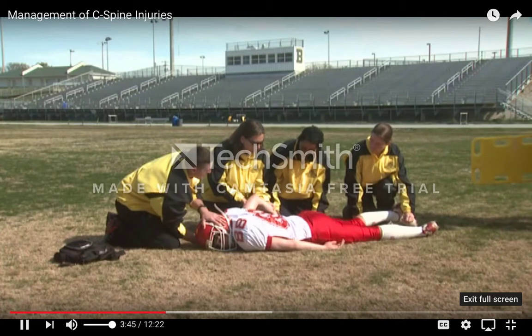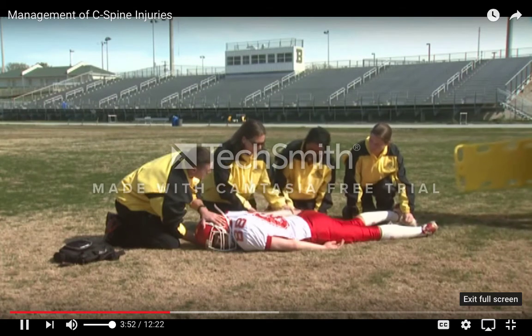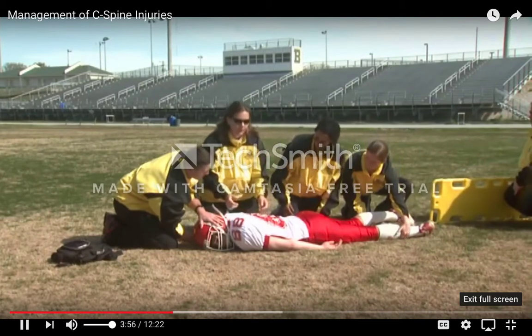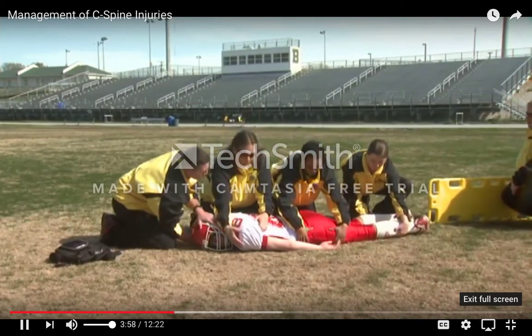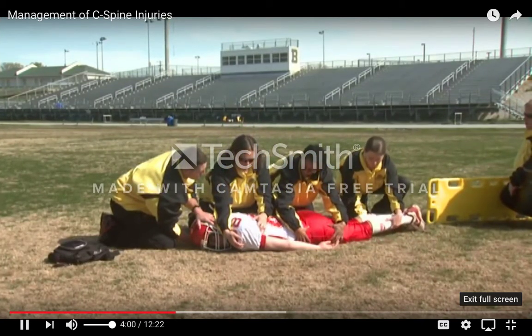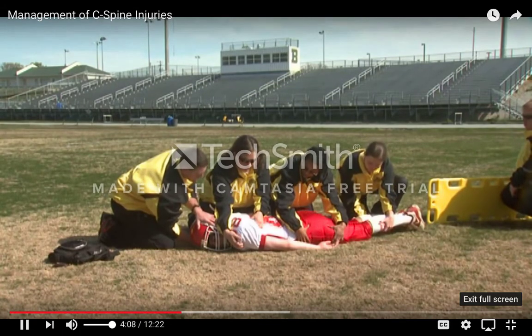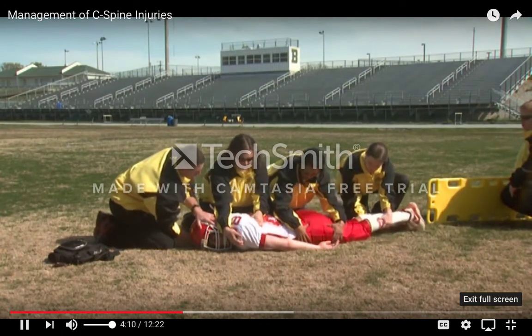Place the spine board along the other side of the injured person, as close to him or her as possible. Direct all rescuers to reach across the injured person and grab a hold of the upper arm and shoulder, the pelvis, and the leg. Roll the injured person upon the leader's call. Roll on 3. Ready? 1, 2, 3.